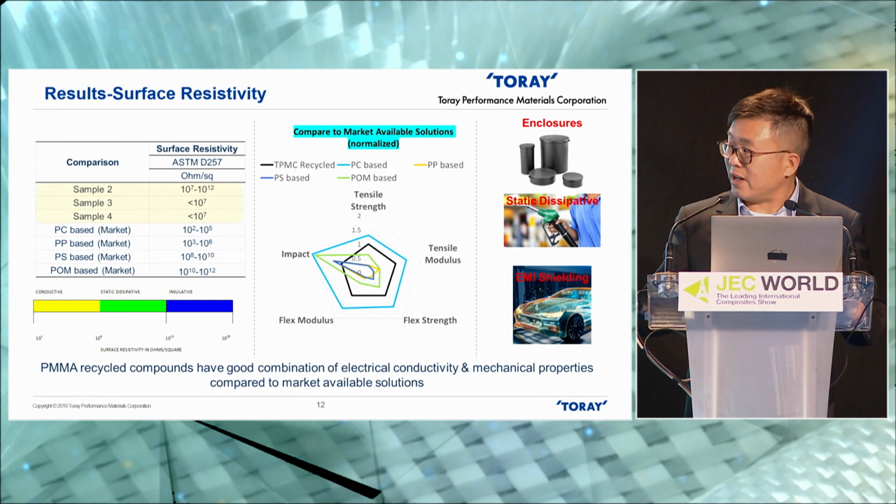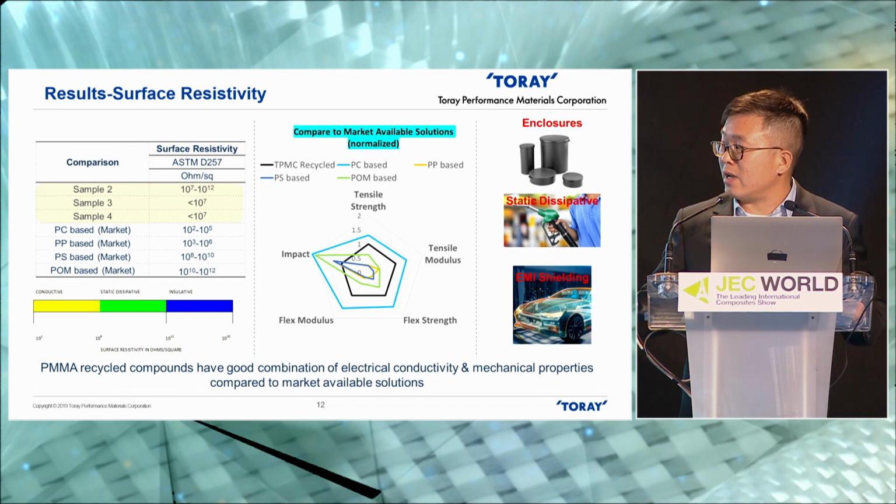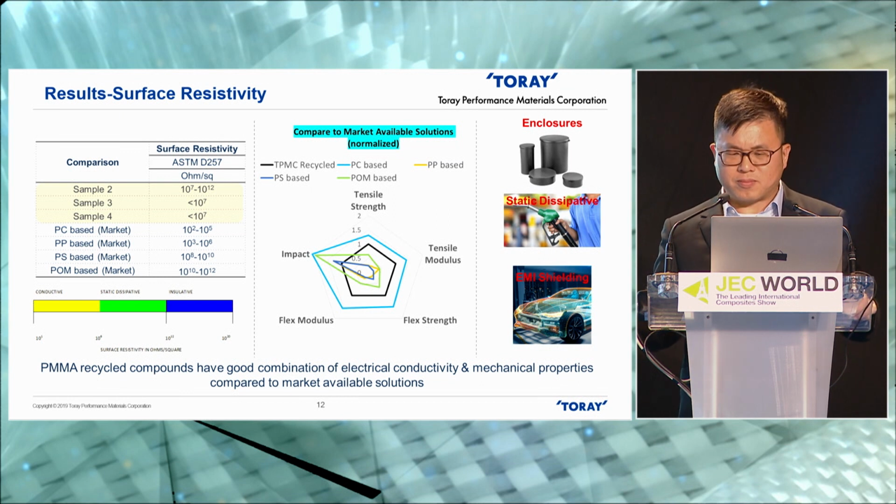When resistivity is below 10 to the 6th, we call it conductive material. When it is between 10 to the 6th and 10 to the 12th, we call it static dissipative material. And if the resistivity is even higher, it becomes insulative material. So we are in the static dissipative material range.